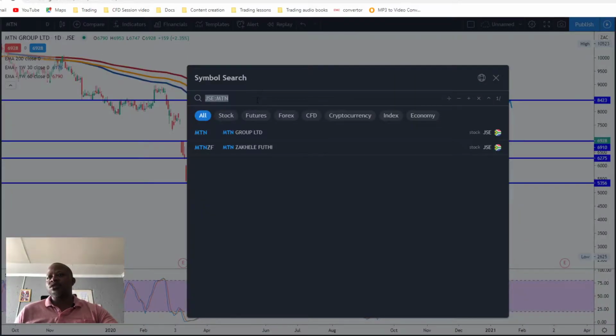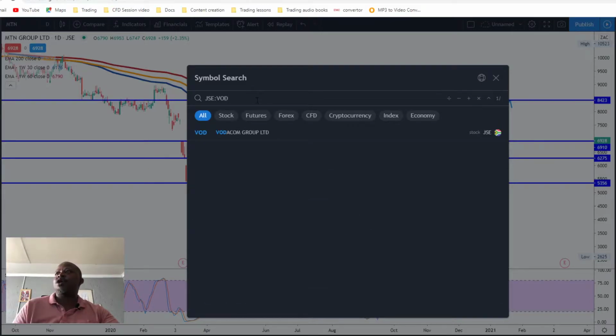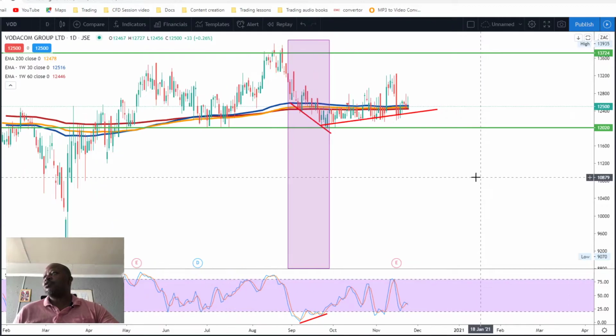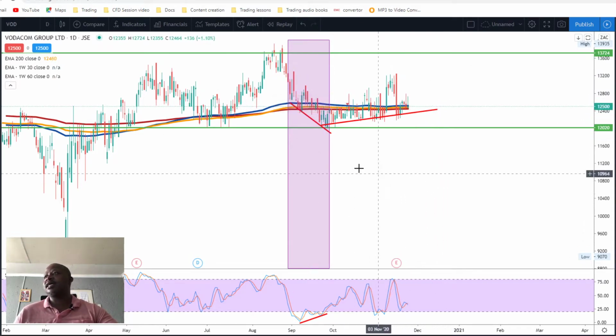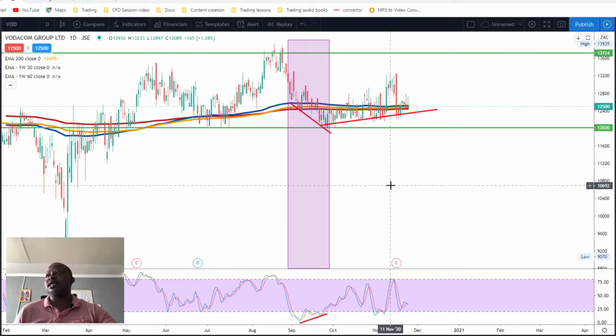Second on the list in today's video is Vodacom. So Vodacom is an interesting one, recently making higher highs and higher lows. And we recently had this tiny little divergence, share making lower lows, later making higher lows, which usually points to us being about to turn, as we did here.